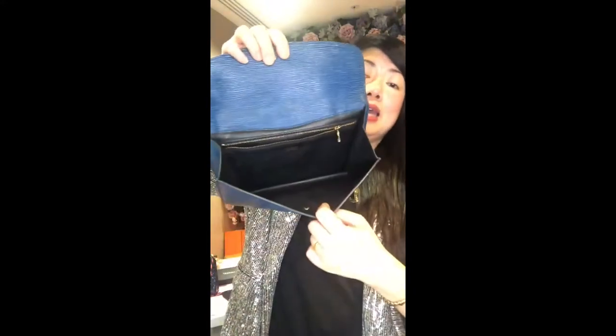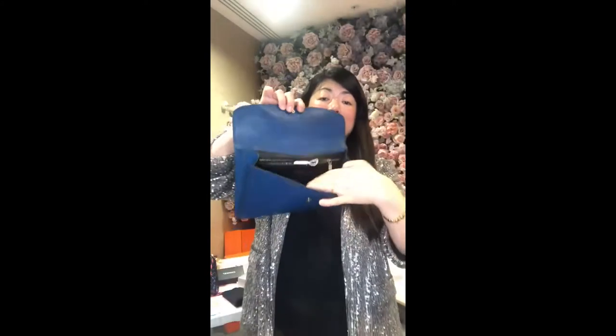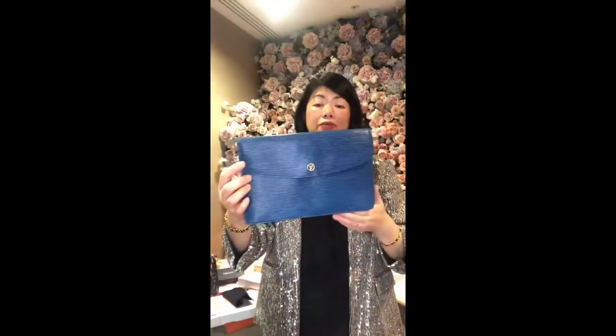The inside is nice and clean with an internal pocket. And it's a press stud opening. And I would wear this as a day clutch or an evening clutch. I just love the Toledo blue in the Epi leather. To show you the corners of the bag, the clutch is in good condition and wonderful. It's just absolutely stunning. What a lovely, lovely piece.